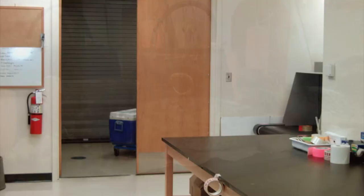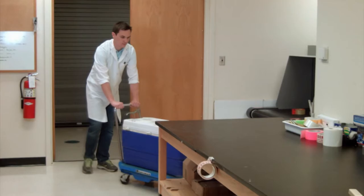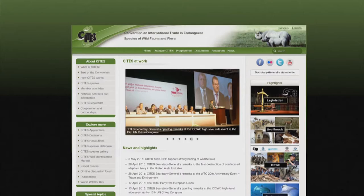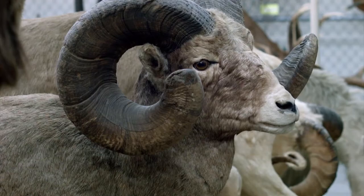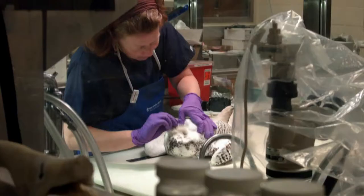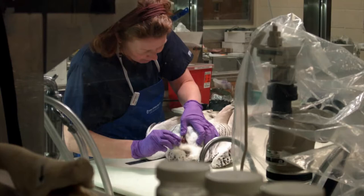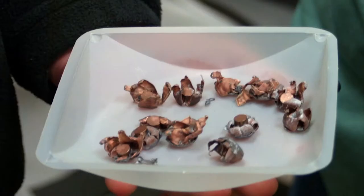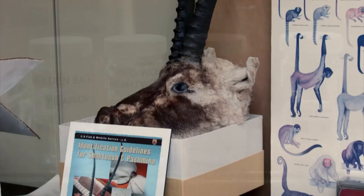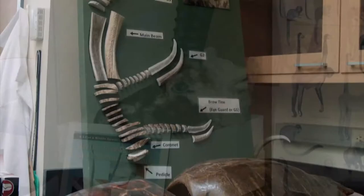The lab takes cases from across the United States and around the world. It's the official crime lab for CITES, the Convention on International Trade in Endangered Species. The CITES Treaty is the international agreement that governs trafficking of rare plants and animals. Here in the lab, a menagerie of the colorful, the unusual, and the hunted is interspersed among the high-tech equipment of forensic science. The facility features a pathology lab where medical examiners determine how an animal died, a ballistics lab where bullets can be linked to poachers' guns, a genomics lab where DNA testing is done, and a morphology lab where biologists identify the evidence.